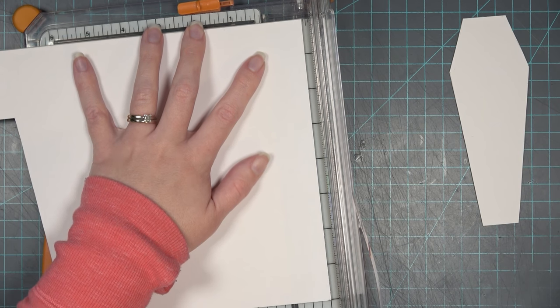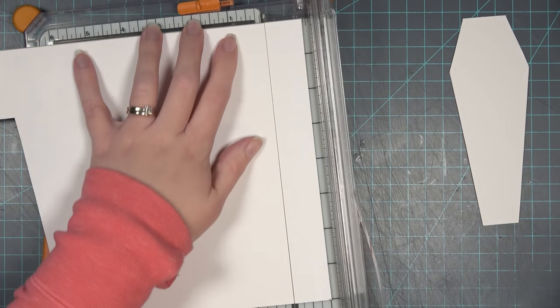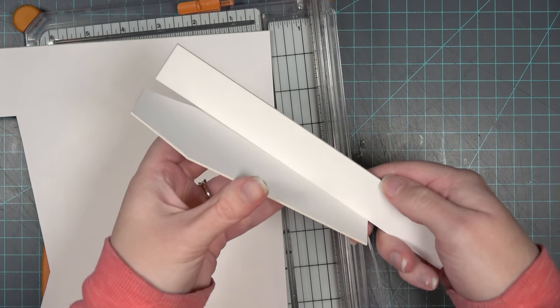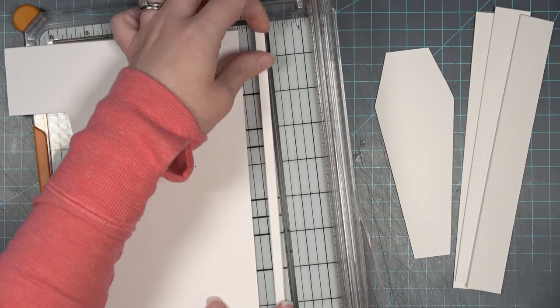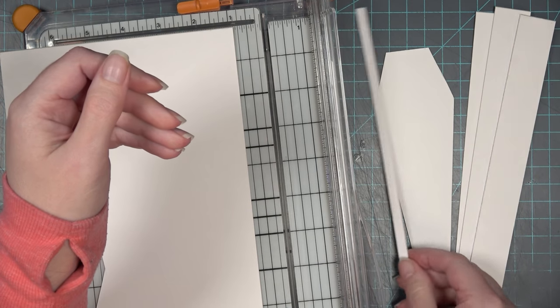I'm going to be using a straight edge cutter to cut the rest of my mat board at a 1 inch thickness. This is going to make up the side walls of the coffin. I only need to cover four of the 6 walls. So I'm just cutting whatever I think I need to do that. I'm going to make it 2 layers thick.